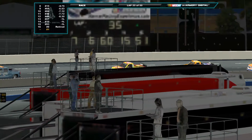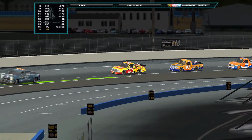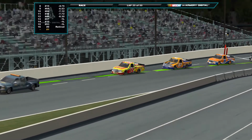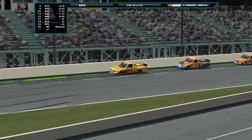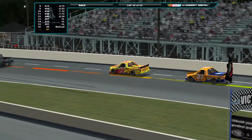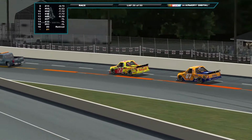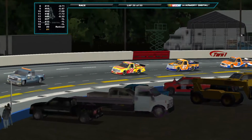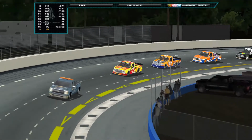Part-timer is now leading this race for Pennzoil Motorsports. So far, we have only had 2 different manufacturers win. We've had Ram and Chevrolet.